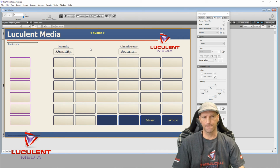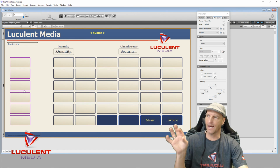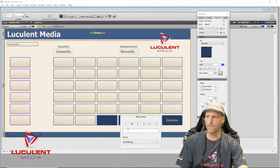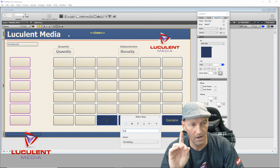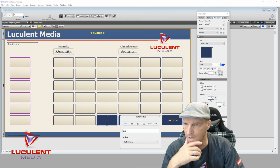Dead in the center. Now, at this point, you can add pictures. If you have pictures of your products that you want to add here and there, you just lighten it up and make it look really cool. You can obviously do that. That would be no big deal, something easy enough to do. One of these other buttons that we haven't done yet is the exit button. That is a button that can either take you out of the program or take you to a specific place to log out. So we will go ahead and add the exit button.